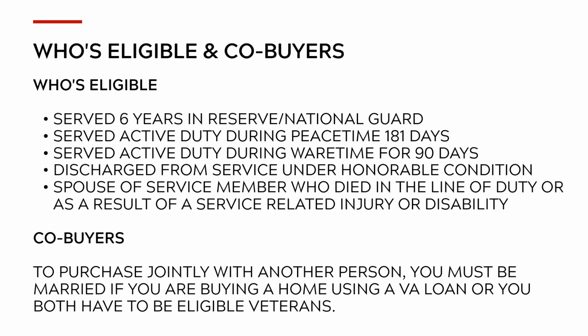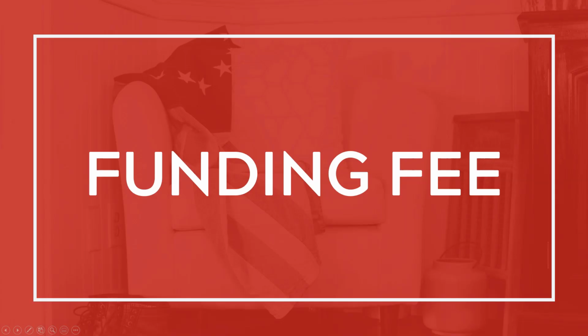Something to note, if you're planning to buy a home with someone else using your VA loan, it's important to know the rules when it comes to VA loans and co-borrowers. You have 2 options to use a VA loan with more than one person on the loan other than yourself if you're a veteran. If you are married is one, and the other would be both borrowers must be eligible veterans. Otherwise, you would have to go with another loan program or just have one borrower loan. So a funding fee.